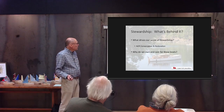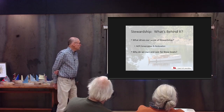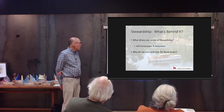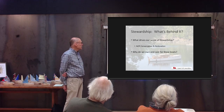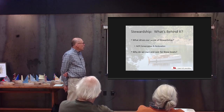So the other question is, what's behind all this? What is it that drives this sense of stewardship? And I can tell you that it's not an interest in conservation and restoration. That's not why most people buy these boats. Occasionally you'll find somebody who just likes to build stuff, but that's very unusual. We own them for different reasons.